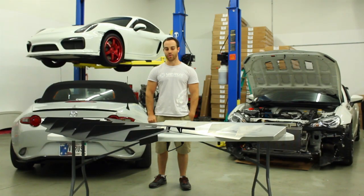Just wanted to go over some differences of our rear diffusers compared to, say, some of our competitors, and why we are priced the way we are. As that is what we hear a lot, is that we're priced a little high, and we are on the high end of the market, but we think that there's a reason for that, and I was going to go through some of the reasons why.